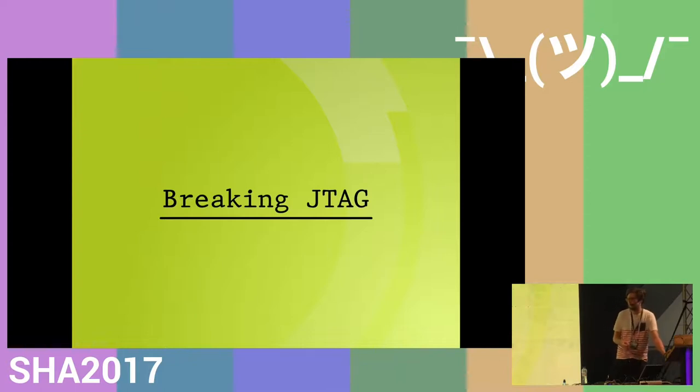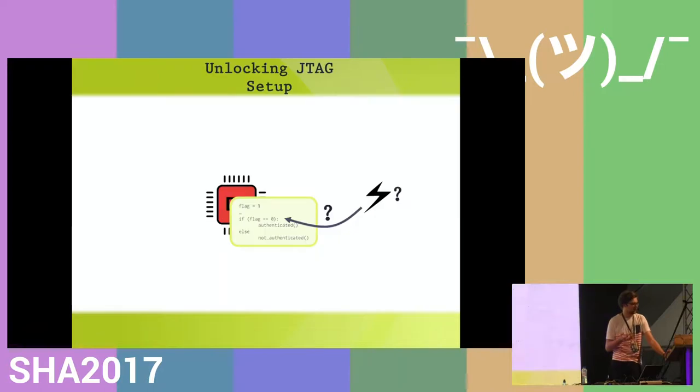And from a more academic point of view, this is also interesting because before, we knew roughly what was running, so we could make guesses about where we had to inject our fault. And all these locking mechanisms happen in hardware or in ROM code that we don't have access to. So now we basically have no idea where we have to glitch. So we need to find other techniques to investigate where we need to do our fault injection.